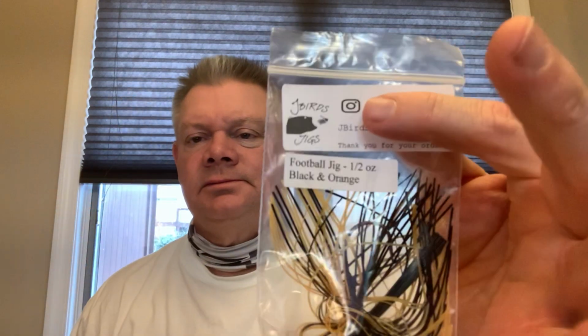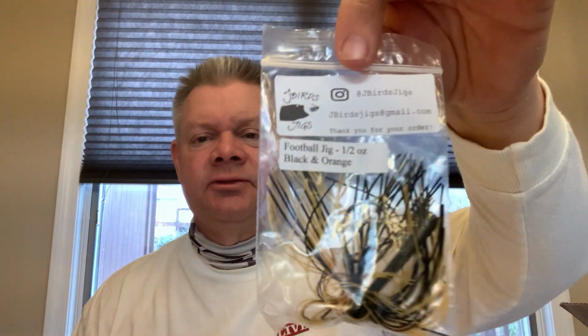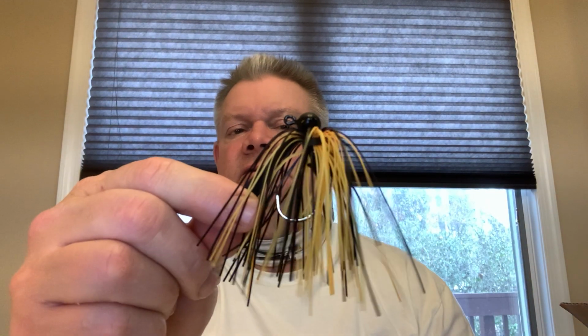Jaybird's Jigs. I know I haven't ordered any jigs from Jay yet, but I make so many of my own. Now that is a 1/2 ounce black and orange jig, which I will definitely throw. So I love jigs. So if you're looking for a jig maker, this is like a football head style too. There you go. This little 1/2 ounce jig.